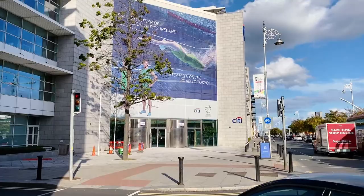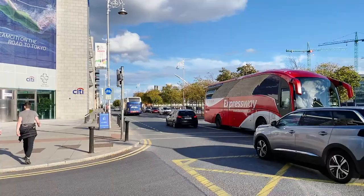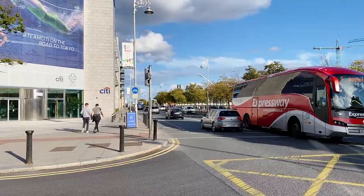Okay, I think we've pretty much reached the end of what we're going to see here in this area of Dublin. Let's maybe cross the bridge down here. Cross the street first.